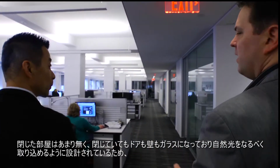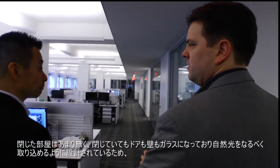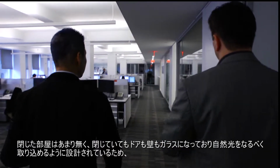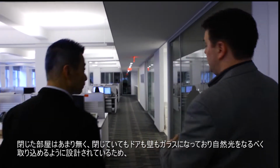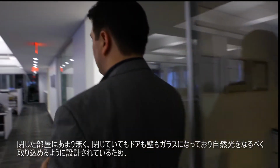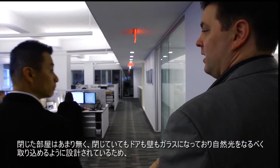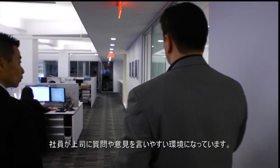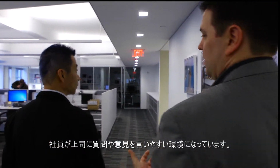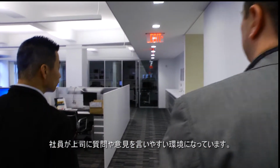We don't have too many closed offices. Just some of the senior staff have their own private offices, but they're limited. To keep it open and make as much use of the natural light as we can, you can see all of these closed offices have glass fronts. It invites the staff in to engage with the senior staff at any time, and it also obviously allows a good amount of natural light.